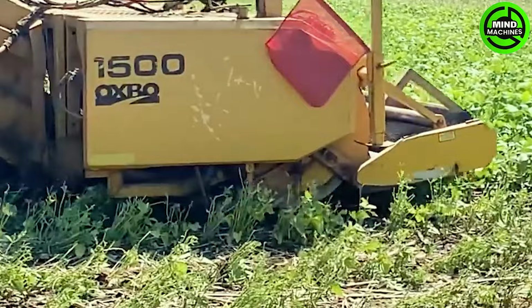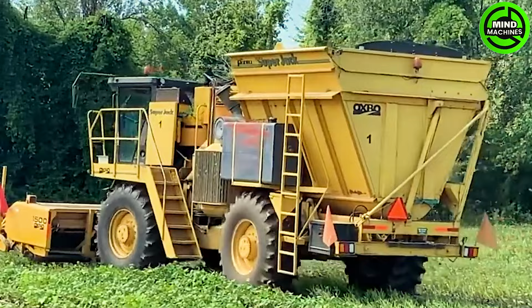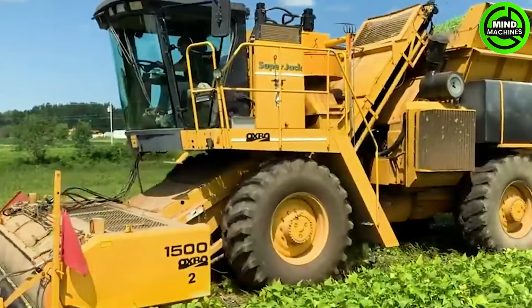The Oxbow Green Bean Harvester is an incredibly efficient machine specifically crafted for green bean harvesting. Its cutting-edge technology and precision streamline the harvesting process, guaranteeing top-notch yield and quality.